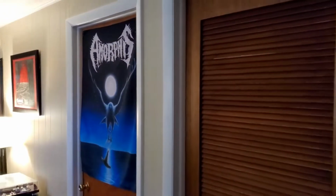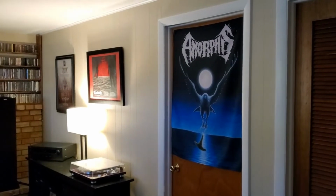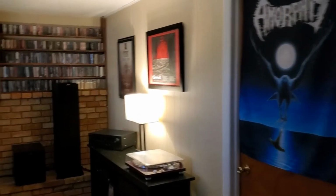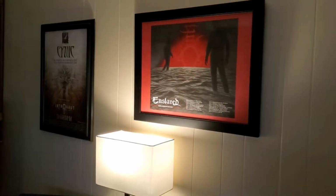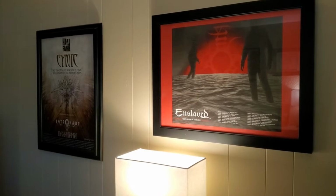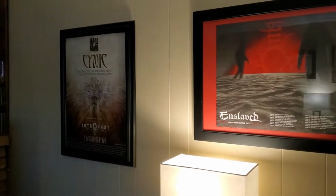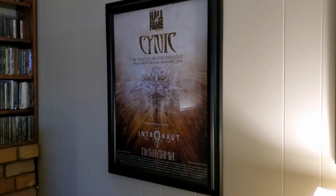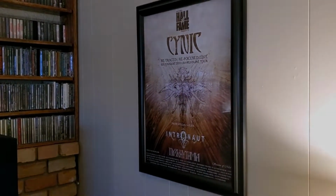But yeah, just looking across, there's my Amorphis flag. That's the gear room there for all my hiking gear and stuff. We're not going to look at that today. But onto the stereo side, got my Enslaved In Times tour. Got to meet all those guys and take a picture with them on that. It was awesome, as well as the Cynic Refocused Retrace tour. Quite a few years ago, they did the entire Focus record.